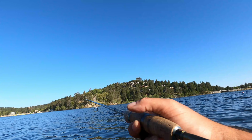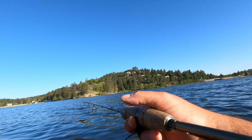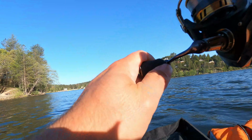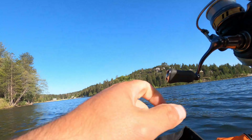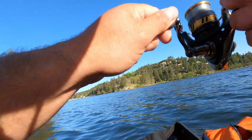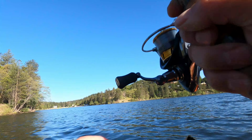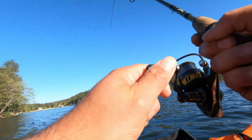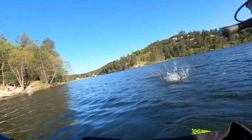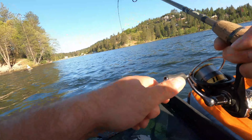It seems like we found a little patch of fish here, and I think we'll get some more out. Okay. Get them on. Spoon. Spoon? Yeah. Right on. Another good fish, guys. This one is not gonna get away.